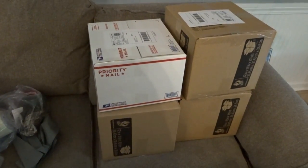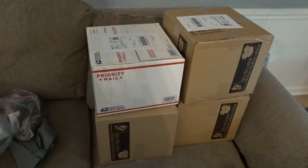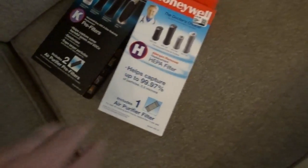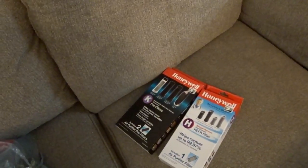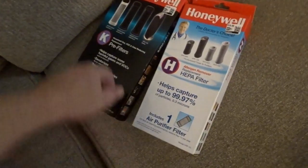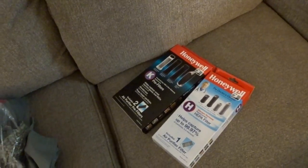And here they go. 1 priority, 1 USPS parcel select, and 2 smart post filters. One of these is a 2-pack, this one right here, and this one is a 1-pack. This one I think was $12.99 shipped. This one $17.99 shipped. I paid $4.40 per box was my cost, $4.40. So do the math. I did a lot better on this one than I did this one. So they are selling. Not making a ton, but they are selling.